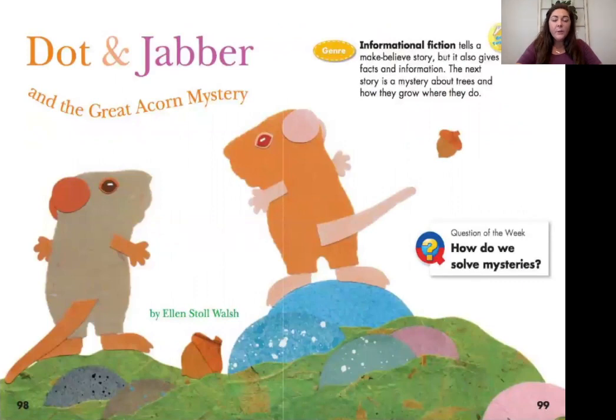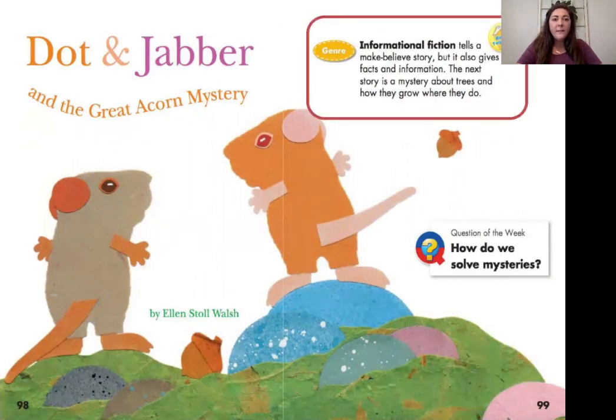The story that we are going to start reading today is Dot and Jabber and the Great Acorn Mystery. This story is an informational fiction. The word fiction tells us that the story is fake or make-believe. The word information tells us that the story will also give us facts. This story is a mystery about trees and how they grow. In this story, you will hear elements of fiction, such as animal characters that talk, but you will also read factual information about acorns and oak trees.